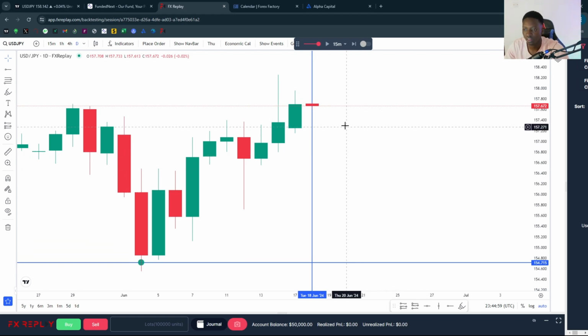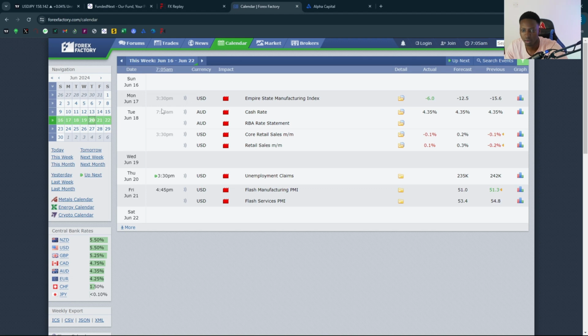The next thing is we should have no high impact news on Tuesday. Here's my calendar, and if you look at Tuesday, we did not have any high impact news that affects the dollar or the Japanese yen. And I look at specific news, I don't look at every other fundamental. So we did have retail sales, but for me, this is not something that can keep me outside the market. I only avoid the markets when we have CPI, PPI, interest rates.